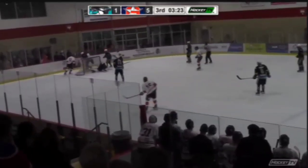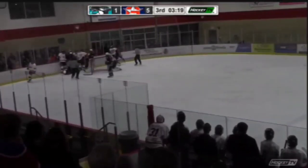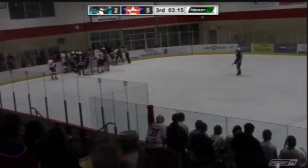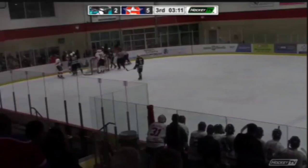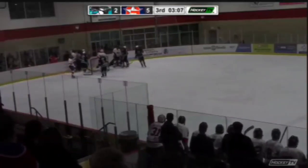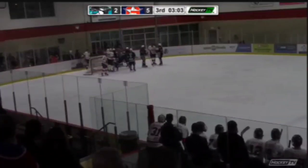Fires that one. Yeah, it looks like it was going wide and it's going to be covered up. And now some pushing and shoving, and two Predators have run into each other. And Nolan Wyatt now is all tied up with a Predators player along the end boards as the officials are going to go in and separate them. Not sure who the Predators player is.